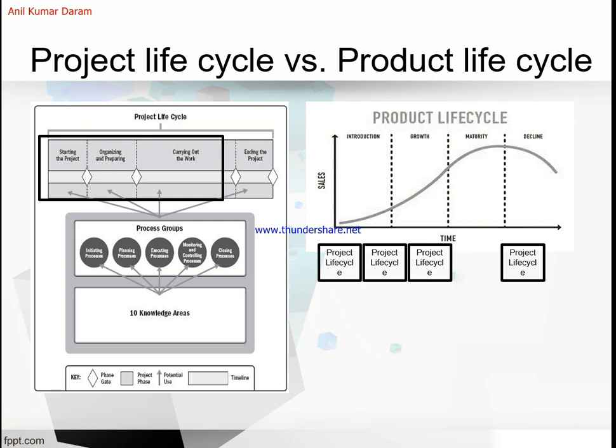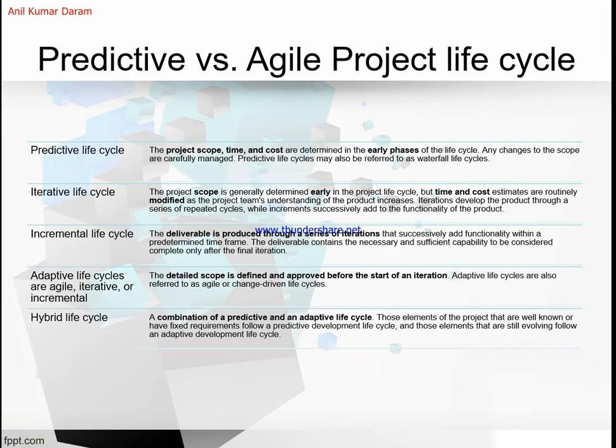It is very clear: a project is a set of rules, tools and techniques to execute the work, and a product has phases within it. Let's move to the next slide, where different life cycles are mentioned. We will go into more detail about each one, the predictive and agile project life cycles. We have different life cycles.